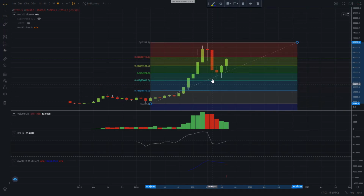And what you'll notice is the actual candle body closes, we have held this 0.5, and that was at 34,324. So that's an important area to hold there. And you can also see these 3 long wicks down here where we almost got down to that golden pocket, the 0.618, and that would be at $27,000. But you can see the defense that we had there.